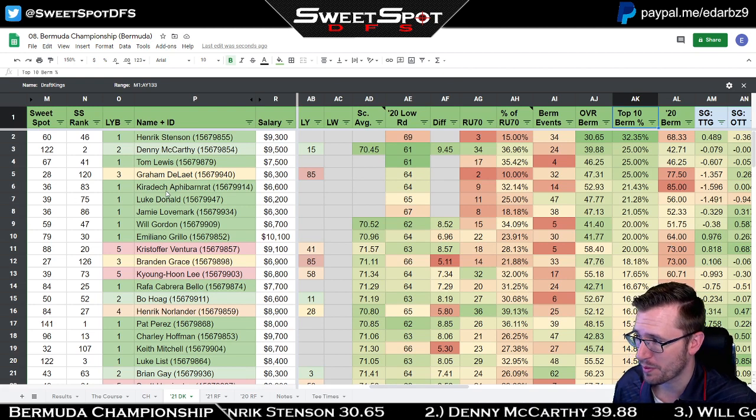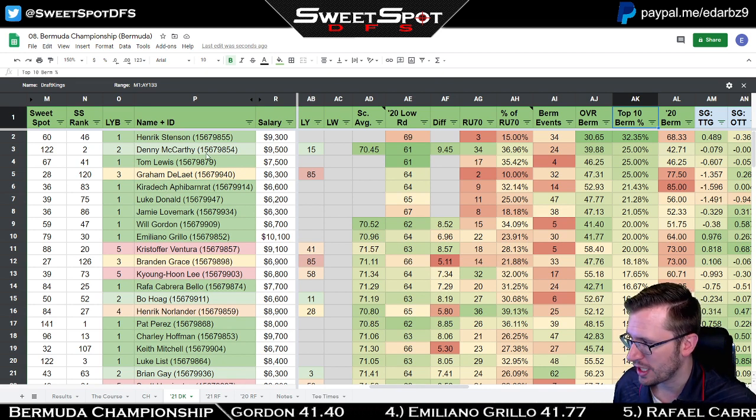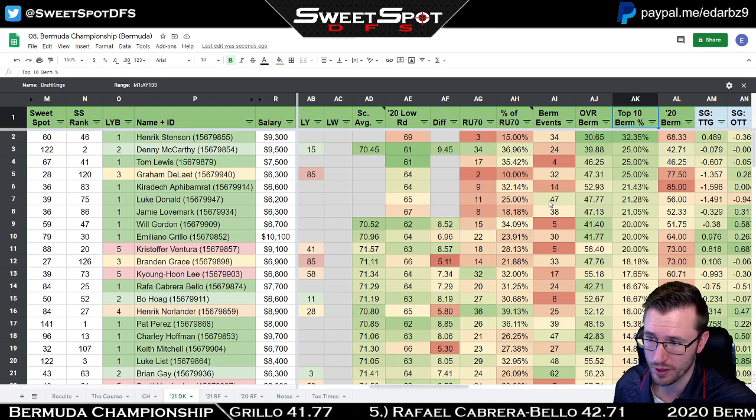But you can see the rest of them up here. I mean, it's pretty surprising. I'll name them off for you guys. Henrik Stenson, Denny McCarthy, Tom Lewis, Graham Dillette, Kiradech, Affie Barnrat, Luke Donald, Jamie Lovemark, Will Gordon, Emiliano Grillo, and Christopher Ventura round off your top 10.